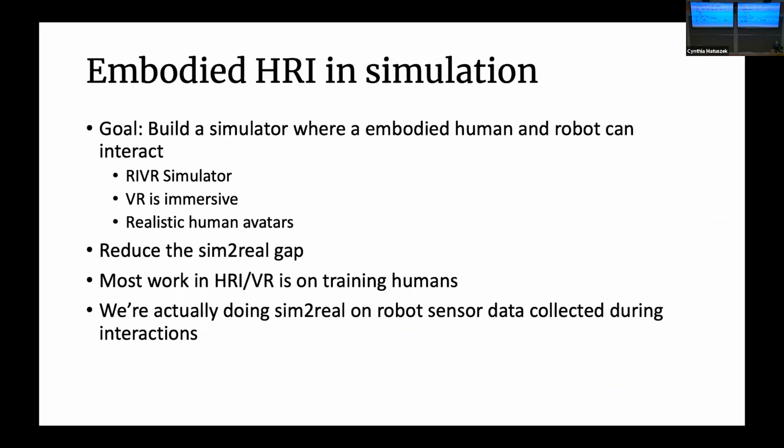Broadly, the goal here is to build a simulation environment where humans and robots can engage in robotically realistic interactions. And a lot of the time in HRI, the goal of simulation is to learn more about the human side of these interactions. For example, by training a person in virtual reality to use a particular robot. But our goal here is actually the inverse of that. We want to have a robot that's learning from the interactions using simulated sensor data and real input from people in the VR setting with it.